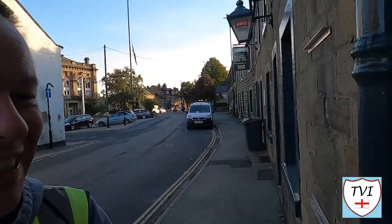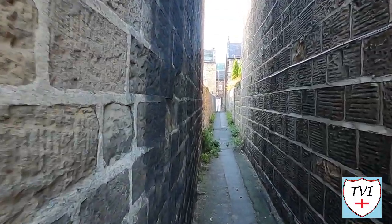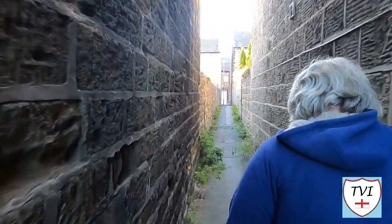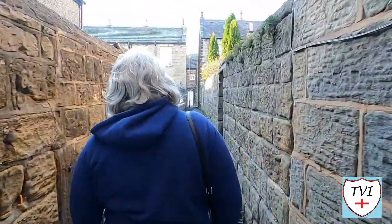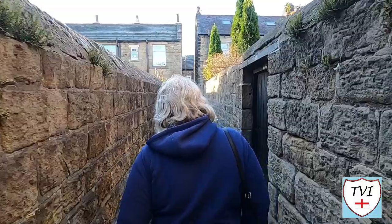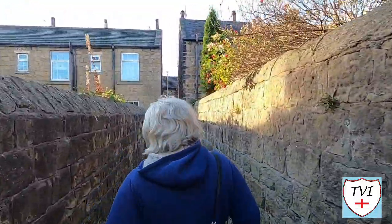So you can tell you're in West Yorkshire because there's plenty of these little ginnels all over the place. These are quite cute, actually, I think. You know, these little paths that go between buildings like this, because you never know where they go. So this one brings us out on our next street. You've got a nice view of Nikki's head there, the back of Nikki's head. I hope it's only the back of my head.